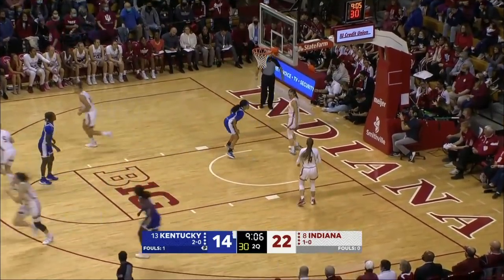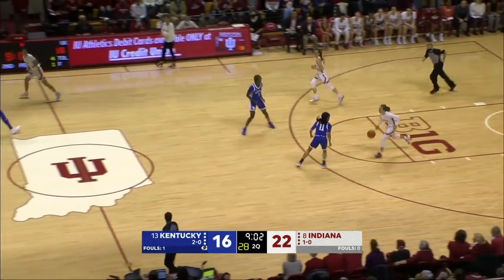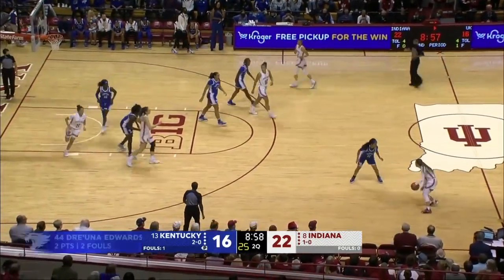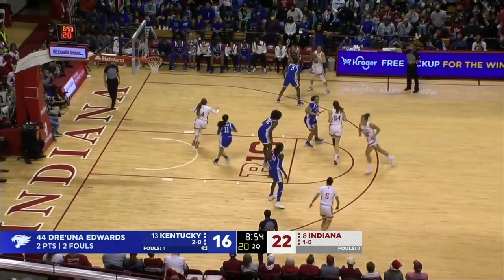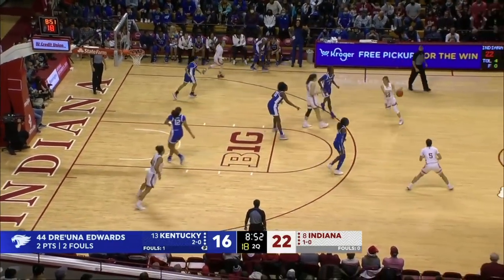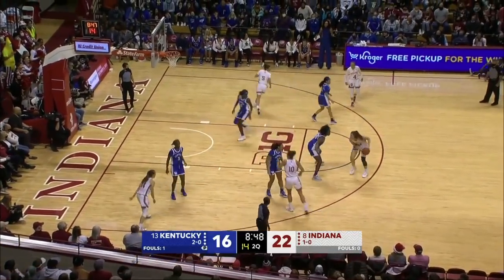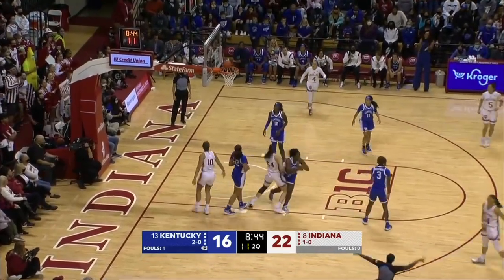Jada Walker to the bucket. Important to note, Kentucky's Dre Edwards did pick up her 2nd foul. Kentucky cannot afford to get into foul trouble. They only have about 8 players. And we talked about this before the game, that Dre Edwards has got to stay on the floor. She not only is an offensive threat, but defensively, and she helps the team push in transition.